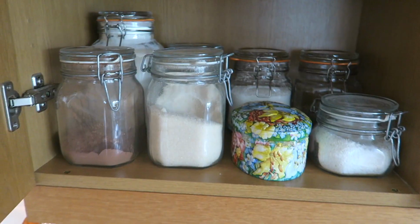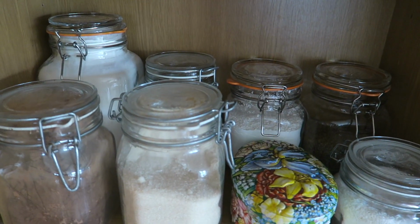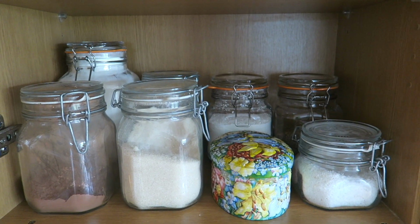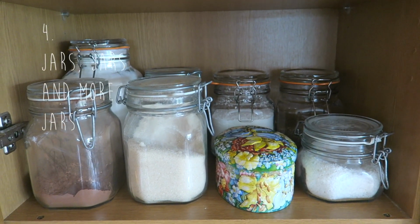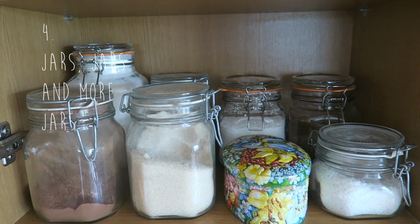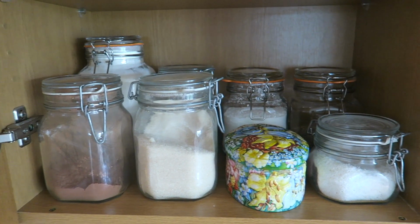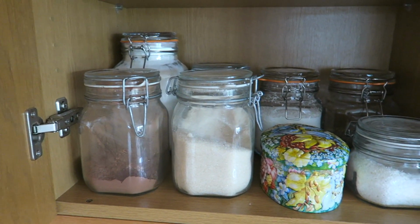Progress report. So I reorganised all of my jars and I'm going to be buying some more. So that's one thing that you really should think about getting is jars, because they're so handy for storage purposes and for reducing waste as well, so you can buy things in bulk and you can store them in jars. It just makes everything tidier.